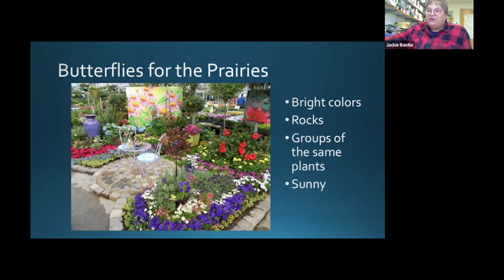One thing I don't see in this whole thing is a water source, unless it's in this pot up on top. So that's one thing that I would add to this, some kind of water source in there.